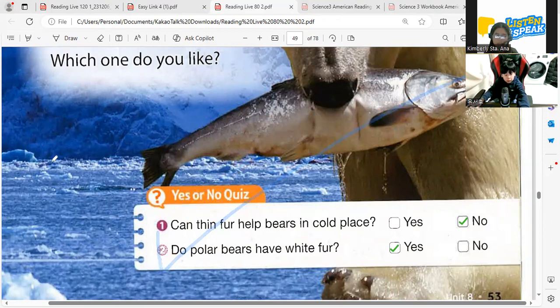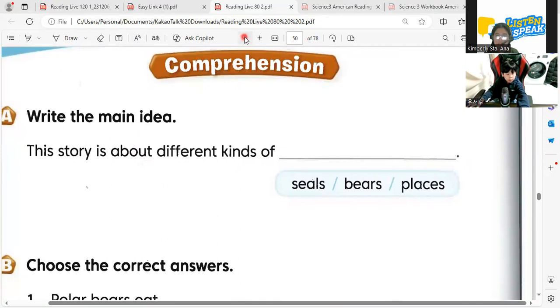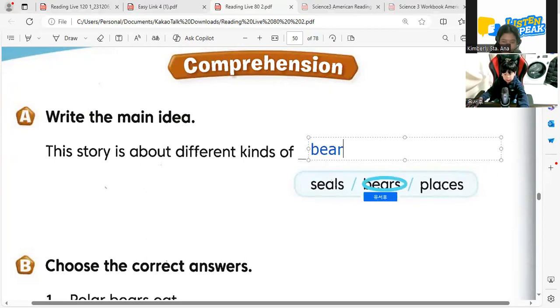Thank you, Lucas. Let's try something here. Can you please help me with this one? What is the story all about? This story is about different kinds of bears. Yes, bears. So, what are the two kinds of bears that we learned? Panda bears and polar bears. Very good.